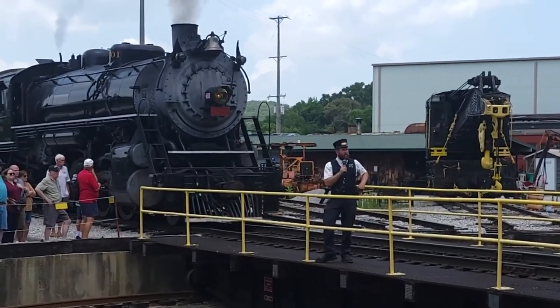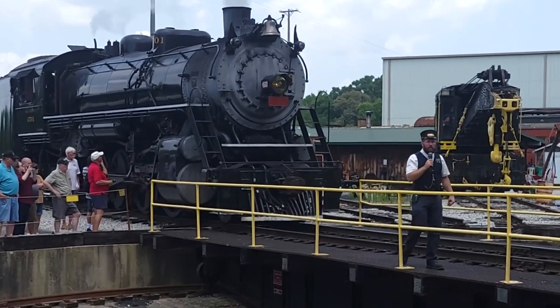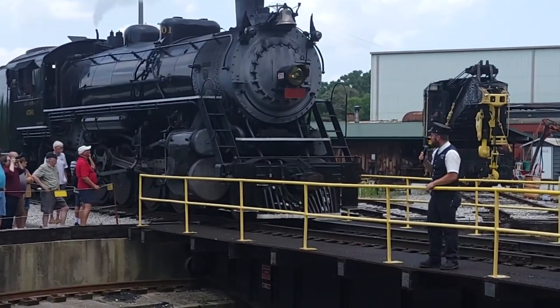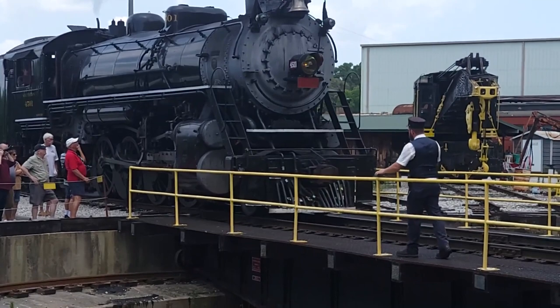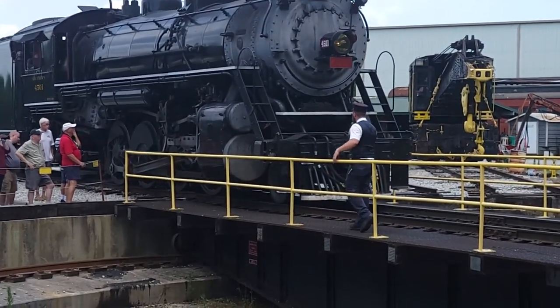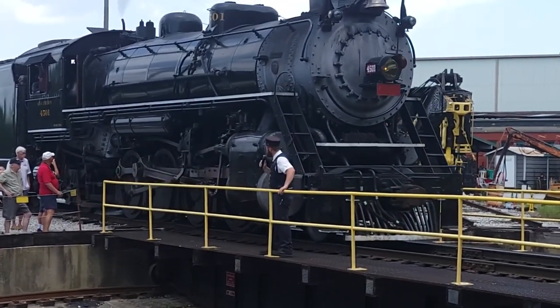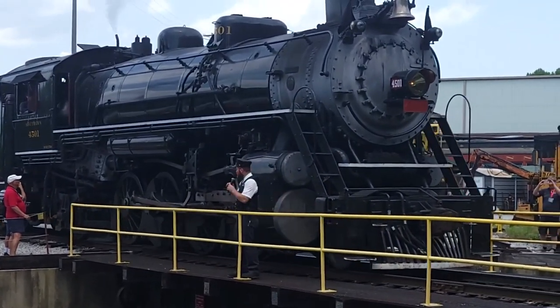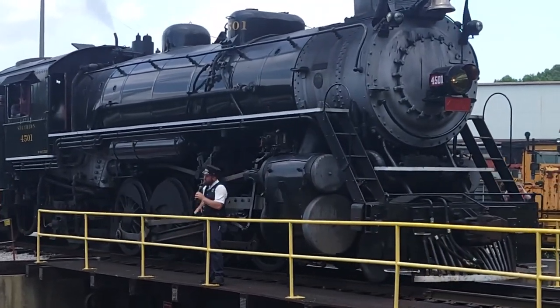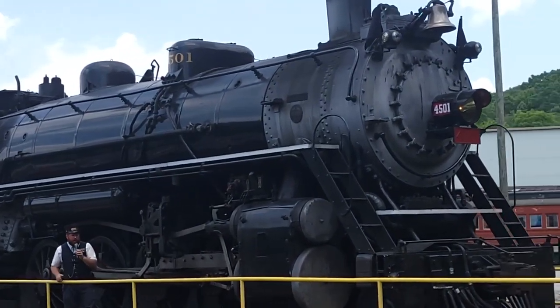Southern Railway number 4501. This locomotive was manufactured new by the Baldwin Locomotive Works of Philadelphia, Pennsylvania in October of 1911. It was the 37,085th locomotive produced by Baldwin. It was built for the Southern Railway and is of the 282 wheel arrangement. Two pilot wheels, eight driving wheels, two trailing wheels. It was the very first 282 locomotive to ever be purchased by the Southern Railway.